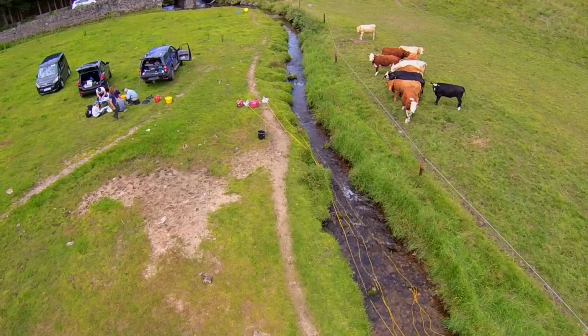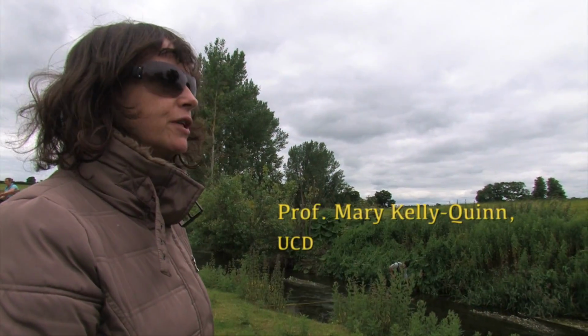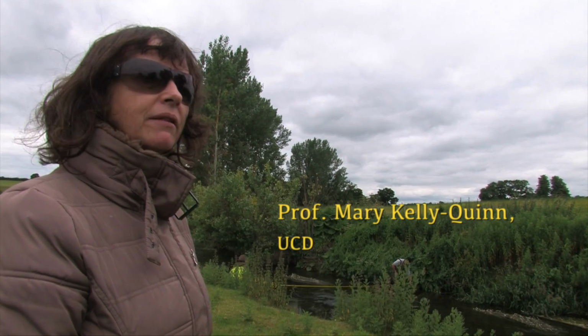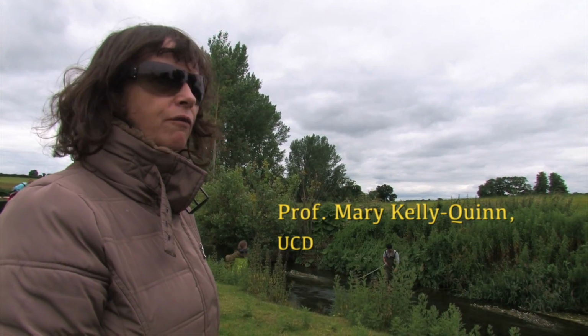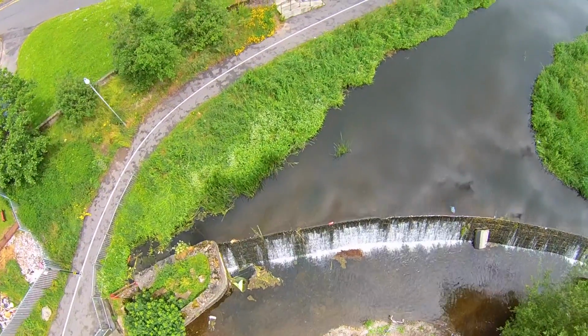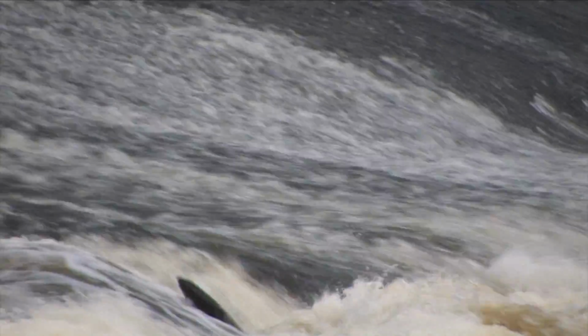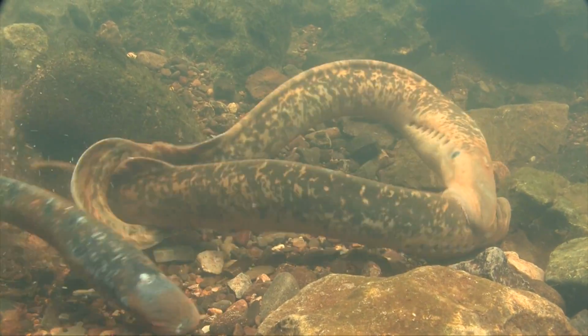Well, we're here from UCD. We're part of a project known as the Reconnect project. It's an EPA funded project, and we're mapping the types and distribution of barriers or obstacles in Irish rivers. These would be obstacles principally to the movement of fish such as salmon, trout, lamprey and so on.